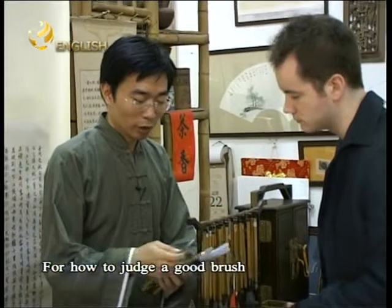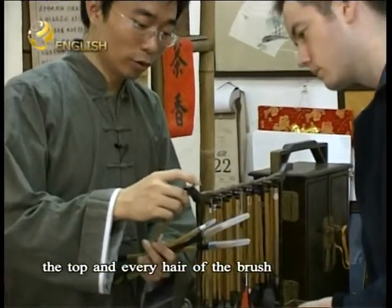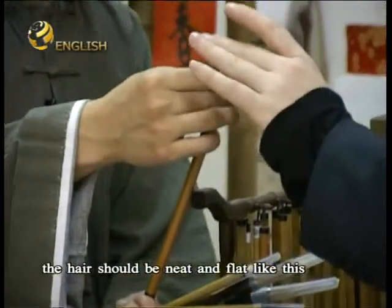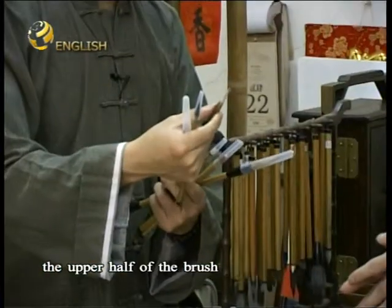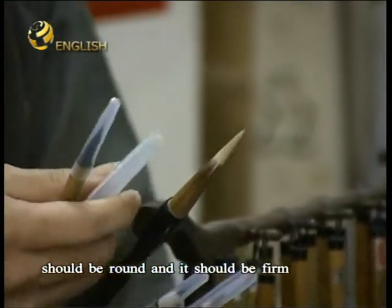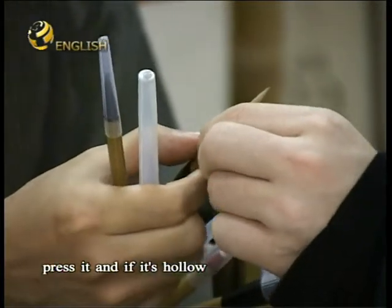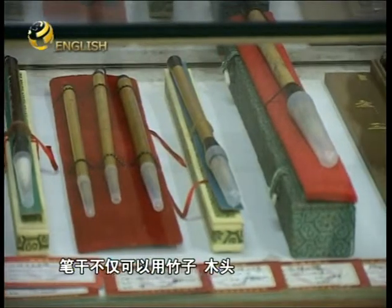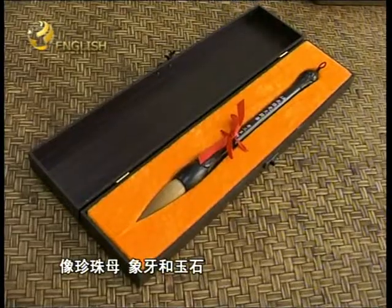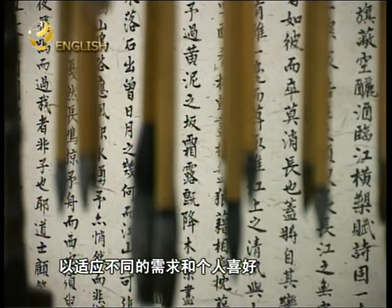of animals is used. The handle isn't only made from bamboo, wood, lacquer, and porcelain, but also from precious materials such as mother-of-pearl inlay, ivory, and jade. Usually, painters and calligraphers have several types of brushes on hand to adapt to individual purposes and preferences.